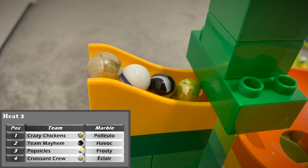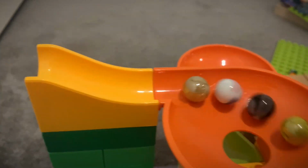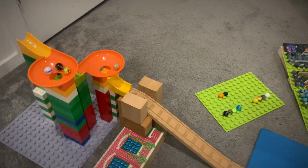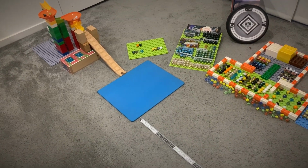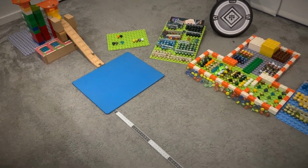Crazy Chickens, Team Mayhem, the Popsicles, and the Croissant Crew. Popsicles and Croissant Crew rounded out the podium in the last event. Can they keep that? And Popsicles, in fact, that was their second silver in a row. Now in third place in the table. Can they keep that momentum going and try and track down the leaders?